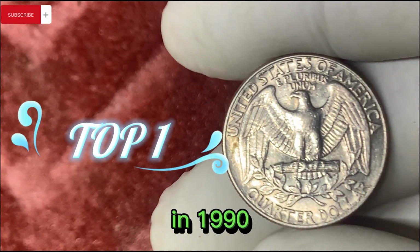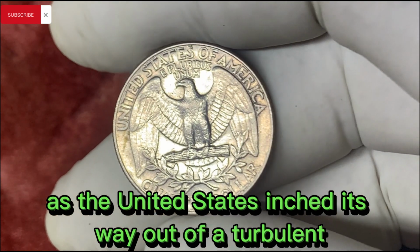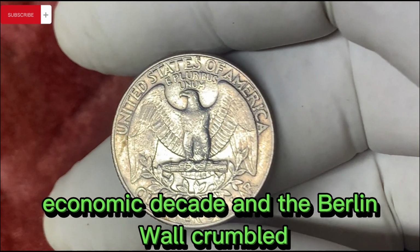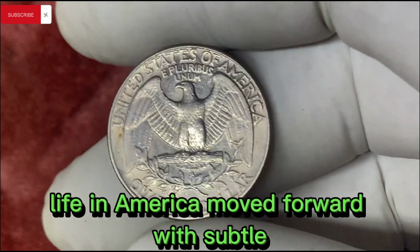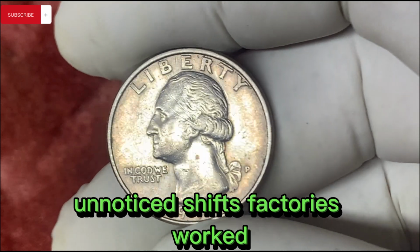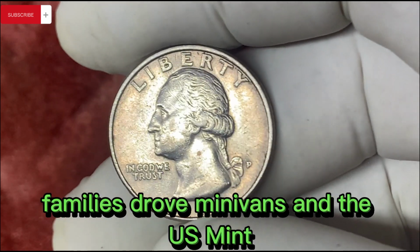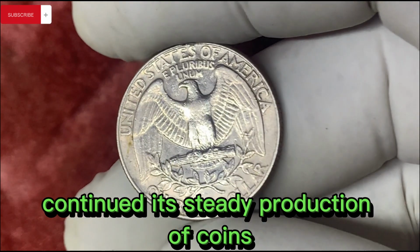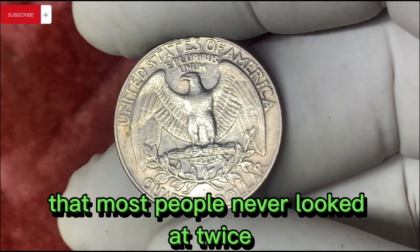In 1990, as the United States inched its way out of a turbulent economic decade and the Berlin Wall crumbled on the other side of the world, life in America moved forward with subtle, unnoticed shifts. Factories whirred, families drove minivans, and the U.S. Mint continued its steady production of coins that most people never looked at twice.